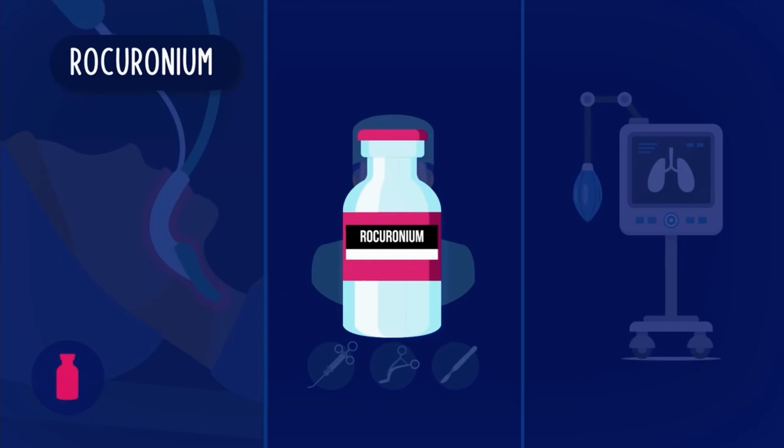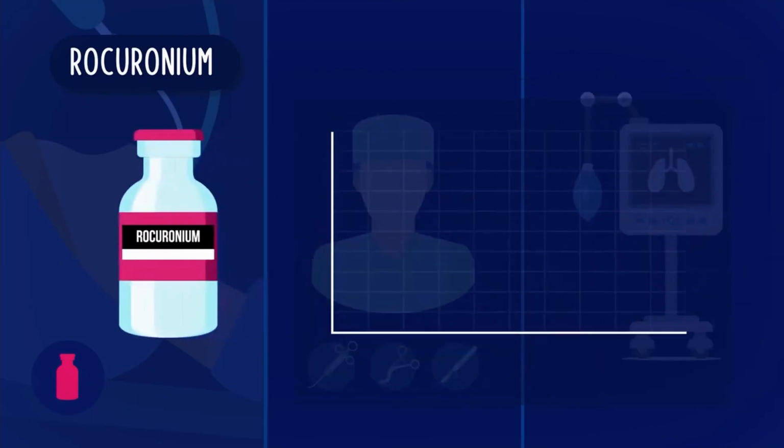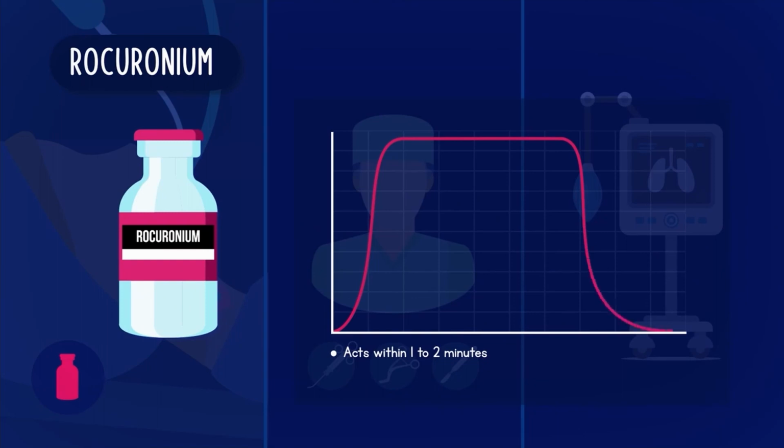An example of non-depolarizing blocking agent is rocuronium. Rocuronium is a longer-acting agent where the mechanism of action is already apparent within a minute or two of intravenous administration and can continue to last between 30 to 90 minutes.